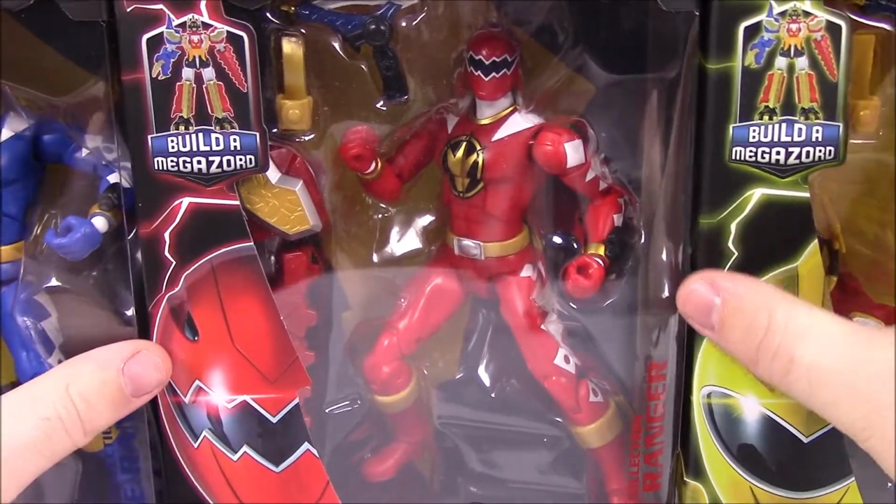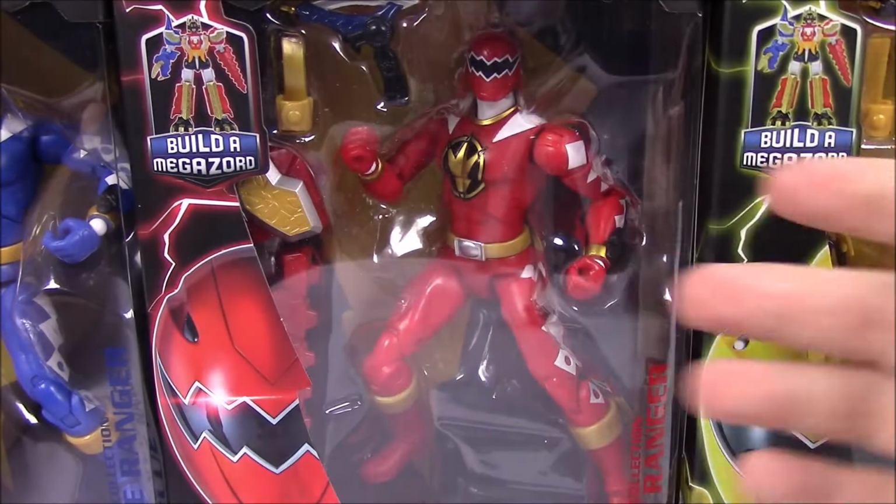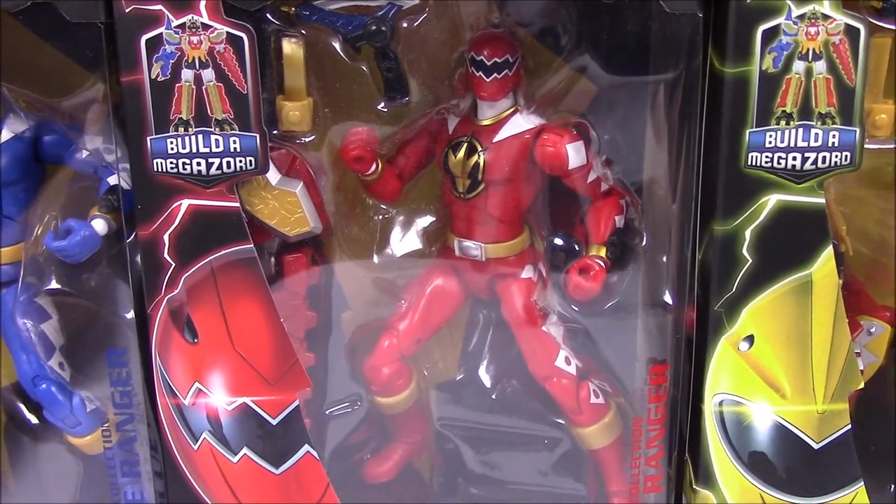But this looks super cool, so we're gonna of course open them, check out their Rangers, their accessories, and then do the Build-A-Megazord at the very end. So let's go ahead and get into it.